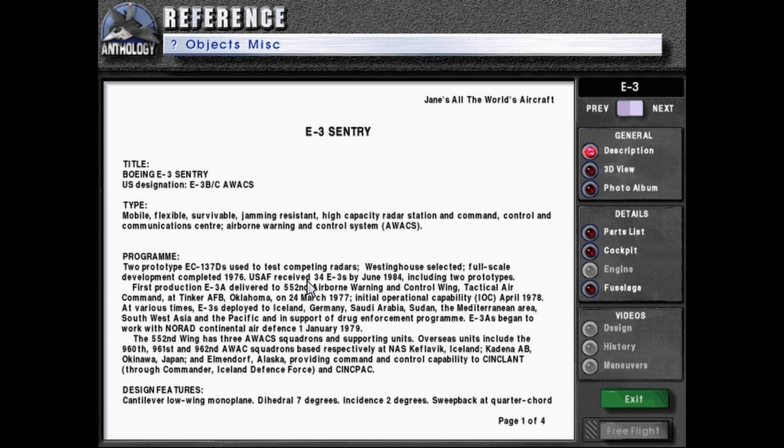EC-137Ds used to test competing radars. Westinghouse selected. Full-scale development completed 1976. USAF received 34 E3s by June of 1984, including 2 prototypes. First production E-3A delivered to 552nd Airborne Warning and Control Wing, Tactical Air Command at Tinker Air Force Base, Oklahoma on 24th of March 1977. Initial operational capability, April 1978.